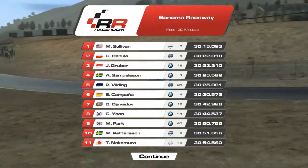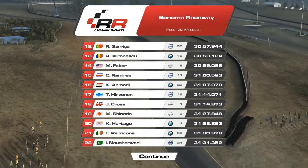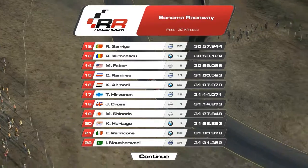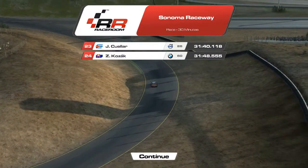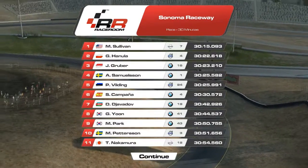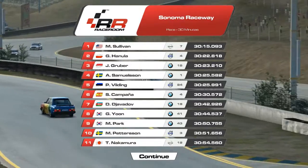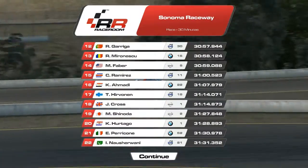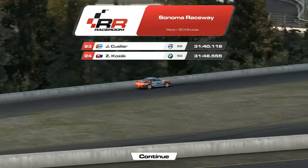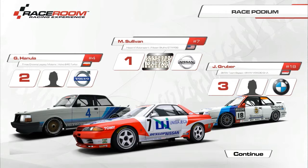So my assumption at this point would be that the AI runs the tires off of the Volvo and both BMWs at the same pace. So we'll just have to figure out a track where the Skyline doesn't have quite the same advantage, and we'll have to let the adaptive AI catch itself up. So hopefully next time we have a better race. But we have a win!